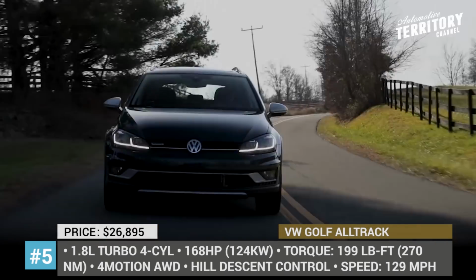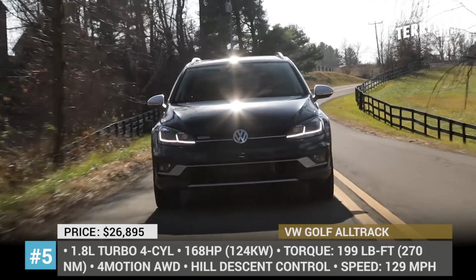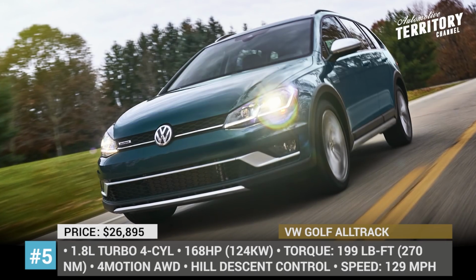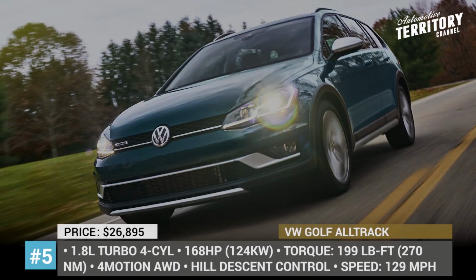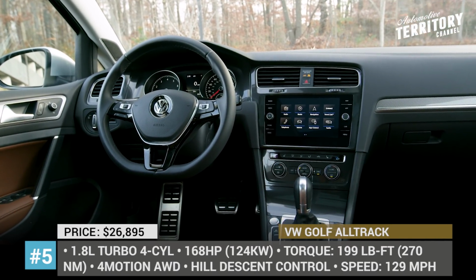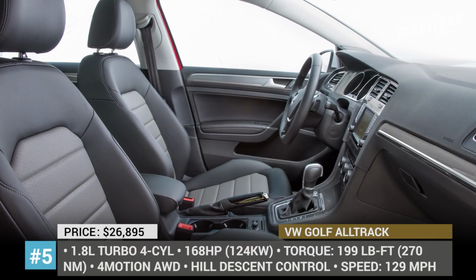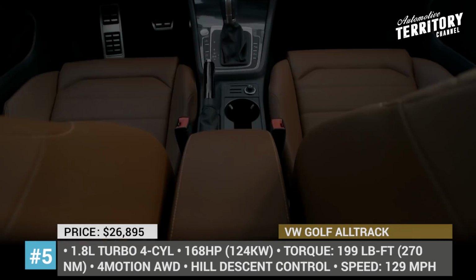Of course, the main feature of the AllTrack is its 4Motion all-wheel drive system that channels the four-cylinder's might to the front wheels, but can also redistribute it to the rear axle when needed. The model also gets a special off-road mode with standard hill descent control that ensures optimal traction, driving control and braking in different road conditions.